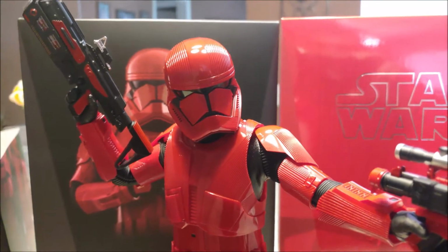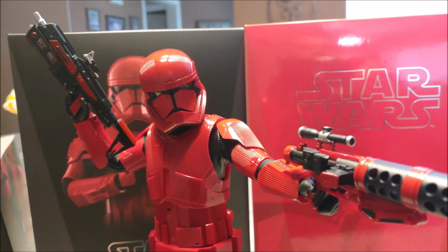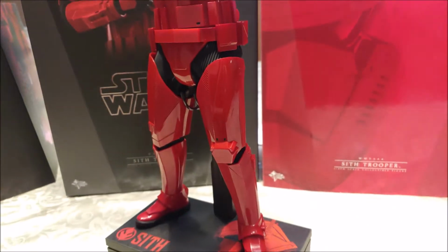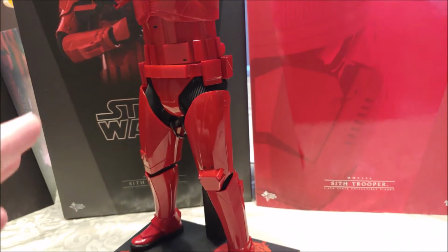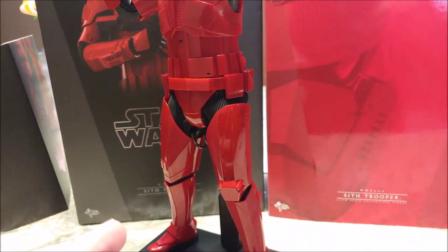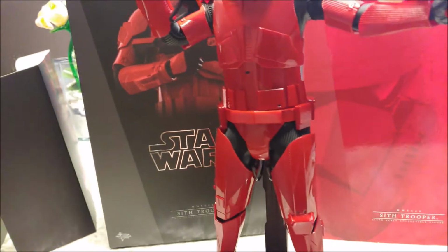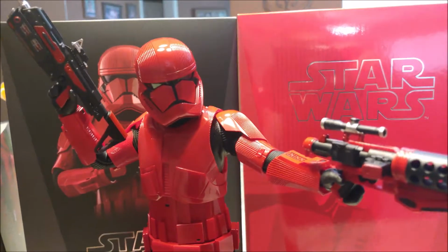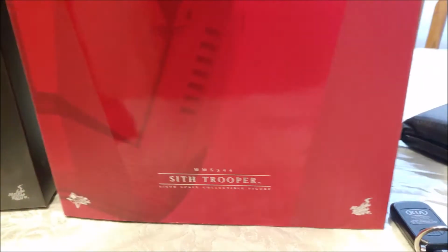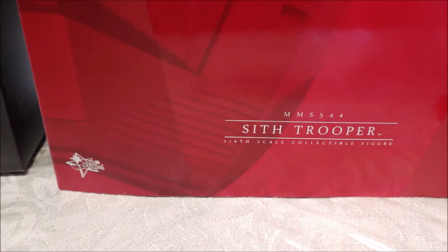So this is the First Order Sith Trooper that appeared a little bit in Rise of Skywalker towards the end. They have another version of this coming out that's a little more standard, that looks like the flamethrower First Order Trooper, and that's still, I think, on pre-order. This one, I think, is only available through Sideshow, if I'm not mistaken. It does not have, from what I could see, any sort of Sideshow exclusive, but it did mention being in limited markets. But again, I'm not 100% sure.